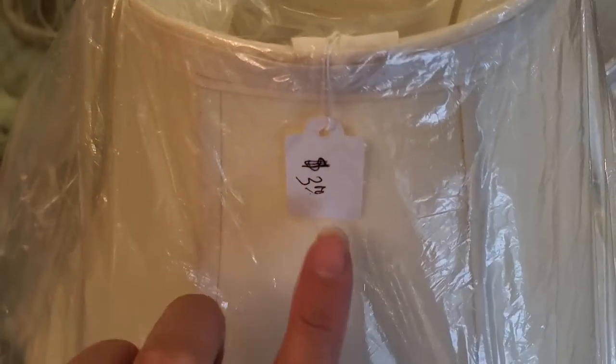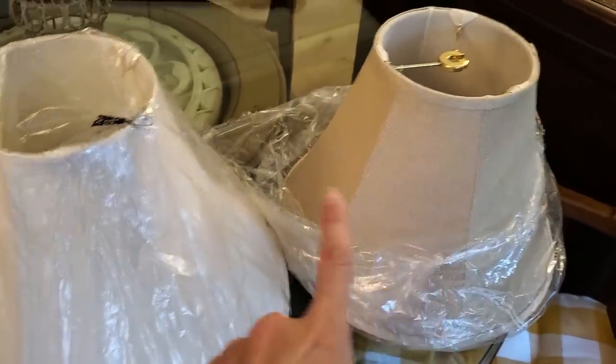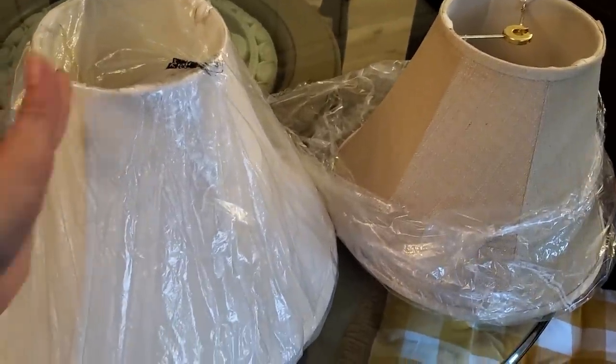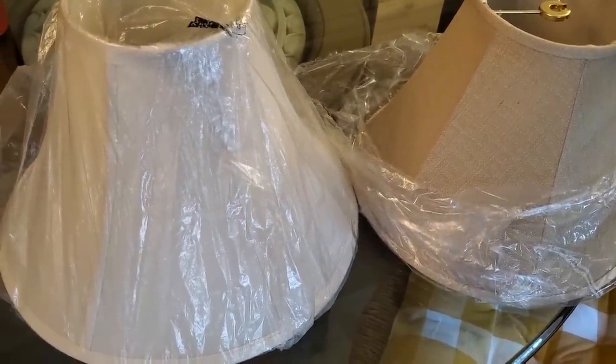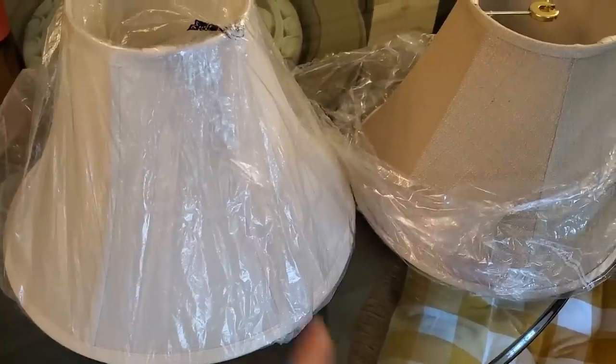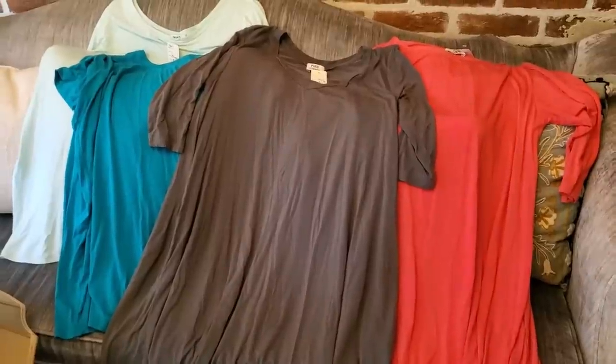It was $3, and it is just an off-white bell shape lampshade. It looks like it's in brand new condition, so this one's a little bit smaller than that one, but again, I love picking these up because I do find lamps at thrift stores that have no shade. So I like to grab these when I can, and they're both neutral. So I got those. Okay.